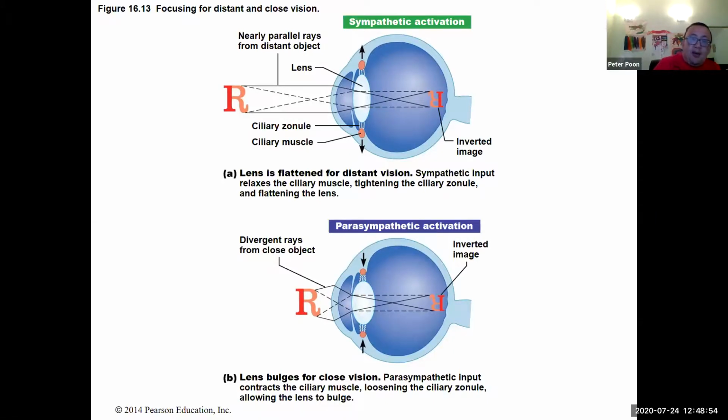The lens is flattened for distant vision. So when we're staring off in the distance, the lens is relaxed. When we're actually looking at a computer screen, the lens actually has to constrict, and that makes it harder and harder to see.